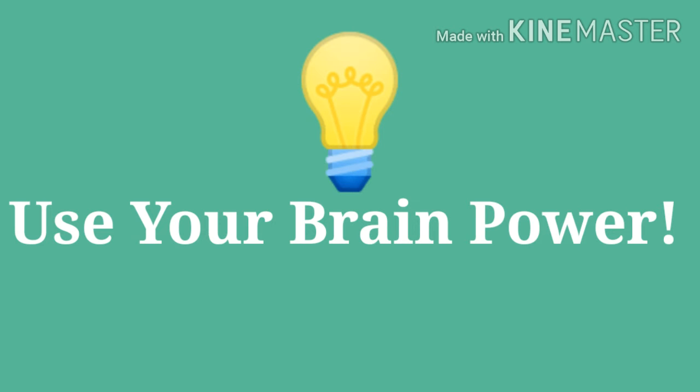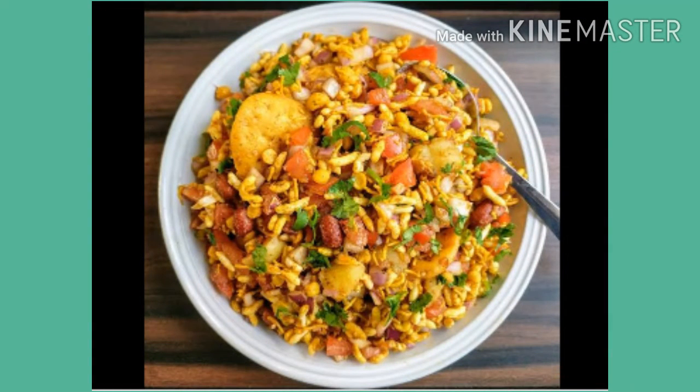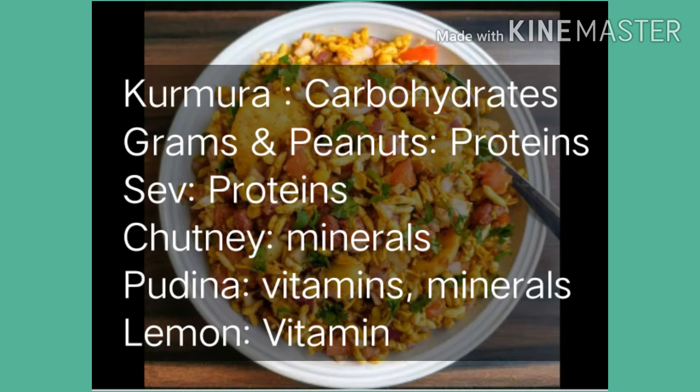Now we'll discuss the use your brain power question. Which food constituents do we get from the ingredients used to make bhel? See, usually at home we prepare bhel. From this bhel, we get different constituents. Kurmura is rich in carbohydrates. Grams and peanuts are rich in proteins. Sev made from gram flour gives us proteins. And chutney made from dates gives us sugar and minerals like iron. Pudina used in bhel is rich in vitamins and minerals, and lemon is rich in vitamin C. So in this way from bhel we get different constituents of food.